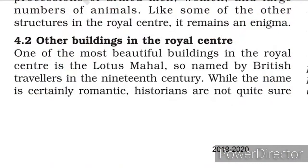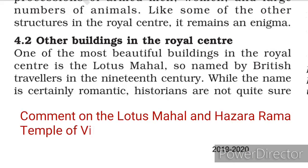So our next topic is other buildings in the royal center. In the previous part, we said that within the royal center there are many buildings yet to be studied, or we don't know for what purpose they were used. That is why it is said that it remains an enigma, meaning it remains a mystery till now. For this topic, you can take down a question: comment on the Lotus Mahal and the Hazara Rama Temple of Vijayanagara.